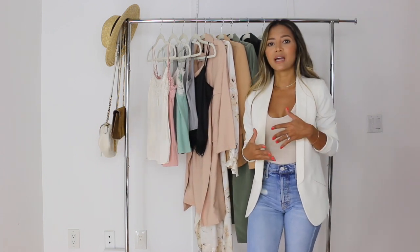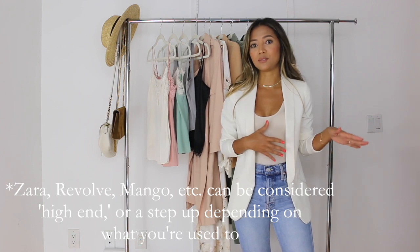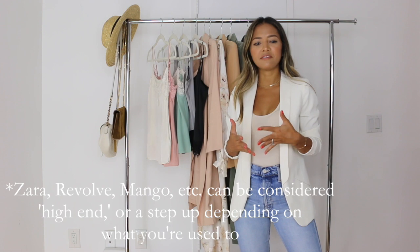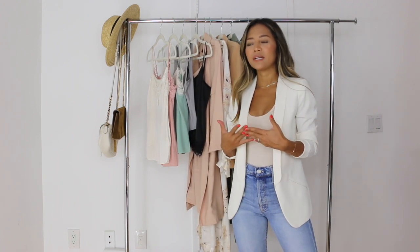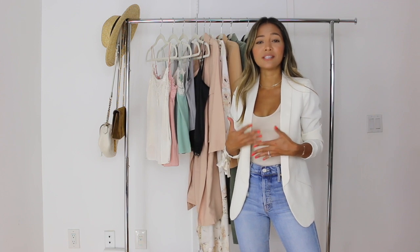Okay, so my next tip is to actually start investing in a little bit higher end pieces. Only invest in higher end pieces if you can justify a lot of wear out of those pieces. Also, with spending money on higher end pieces, I feel like if you're putting more money into clothing items, you're probably going to cherish them more and want to wear them more.